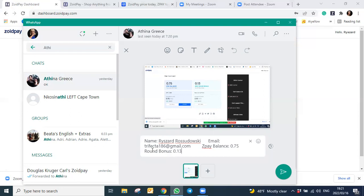So now, all the information that you are typing is coming from the dashboard. I'm not looking at your wallets at all. Okay, all the information that we require right now is coming from your dashboard. So the name of the account holder of the dashboard, the email address of the dashboard, the ZoidPay balance and the bonus round amounts, they're coming from the dashboard. They are not coming from the wallet.